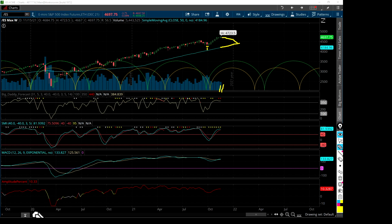Okay, we'll look at the weekly chart. Look down here, guys. 2020 is that, and 2021 so far is this.